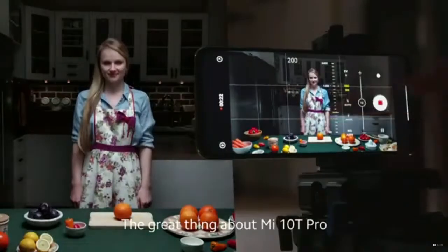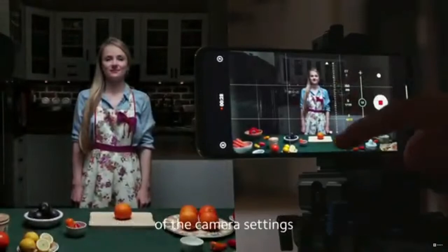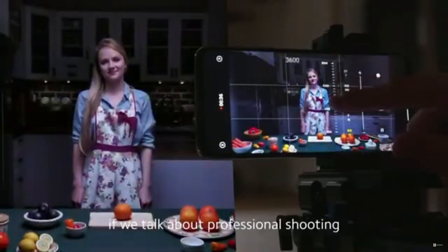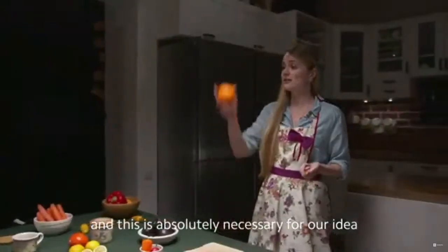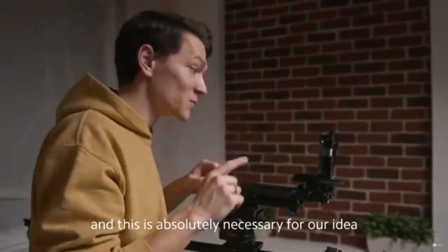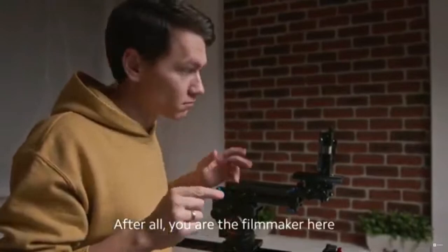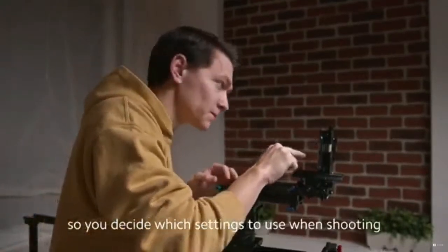The great thing about Mi 10T Pro is that it provides us with entirely manual control of the camera settings. This is the function number one if we talk about professional shooting, and this is absolutely necessary for our idea. After all, you are the filmmaker here, so you decide which settings to use when shooting.